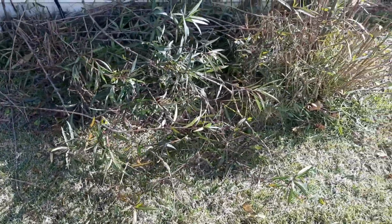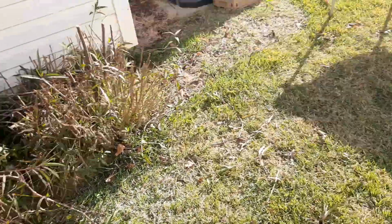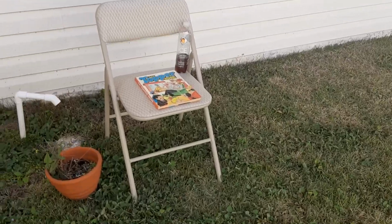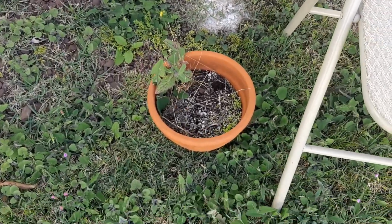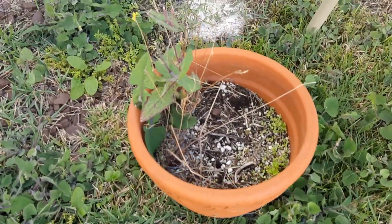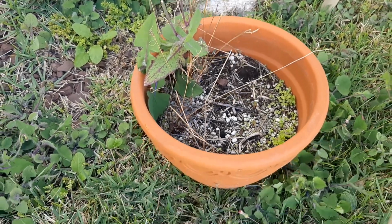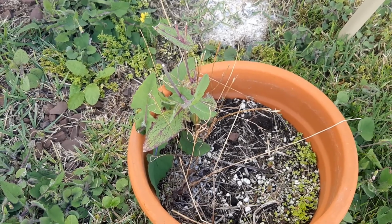But I'm going to come on over here, and I've got my Topper book. I'm going to take a little break. I've got this pot. It's a clay pot, and it's kind of just a weed in there, and I just don't have the heart to pull it. I was going to put some flowers in there, and I just don't have the heart to pull the weed right now.